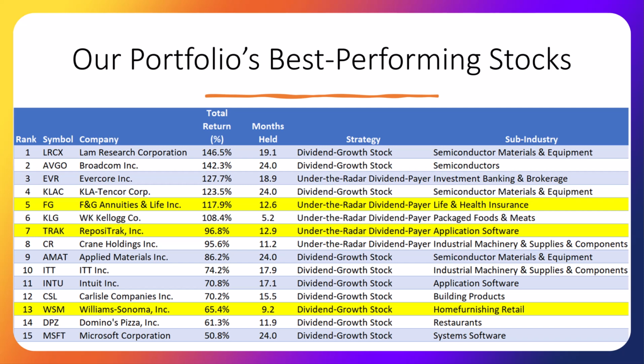Now let's turn our attention to the strategy column, specifically the category called dividend growth stocks. 90% of our investments made in this portfolio were made in these stocks, which means they are high quality stocks with a great track record of increasing their dividend payouts to investors. The other 10% of investments we made so far have been invested in smaller, under-the-radar companies that have recently started paying a dividend. These under-the-radar dividend-paying stocks tend to be riskier because they are smaller companies, but studies have shown they historically beat the market averages by a significant amount.